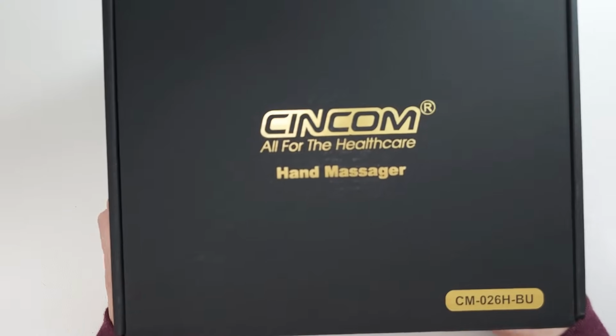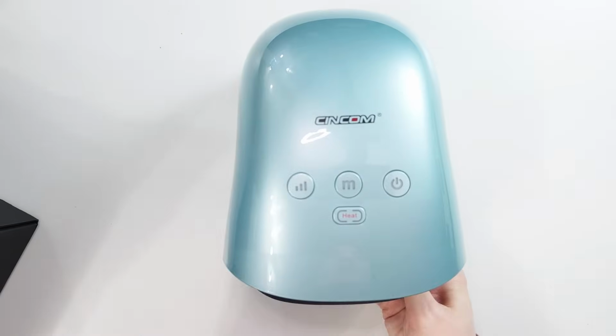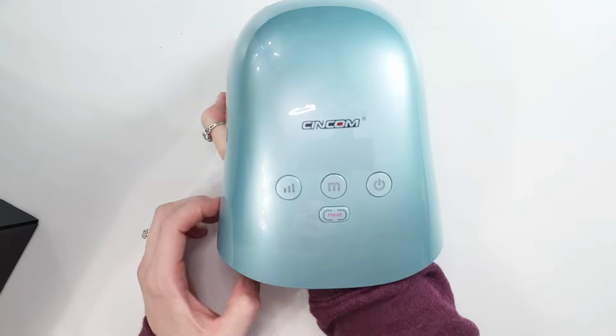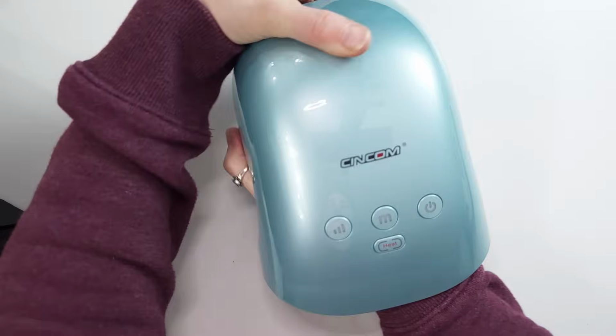Something else that my husband got me that is not technically art related is a hand massager. And he got this for me so that when my hand starts to ache, because I've overdone it in the studio, I can put my hand in it. And it can be used for both left and right hands. Basically, you stick your hand in and it warms up and it has these little ball massagers on the bottom and it massages your hand.